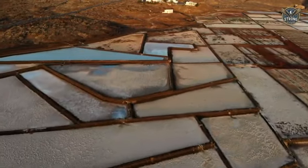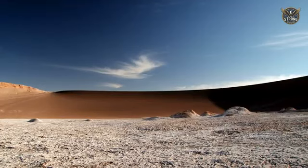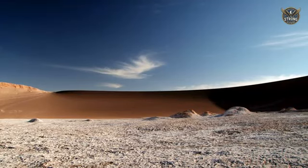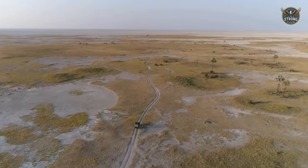Despite its scorching heat and severe lack of water, the Namib is an ecosystem constantly in flux. The sands are in perpetual motion, and ancient riverbeds buried beneath the surface tell the story of a once wetter landscape.